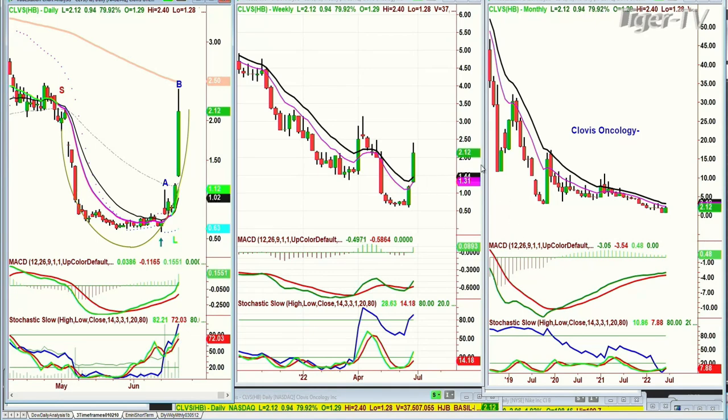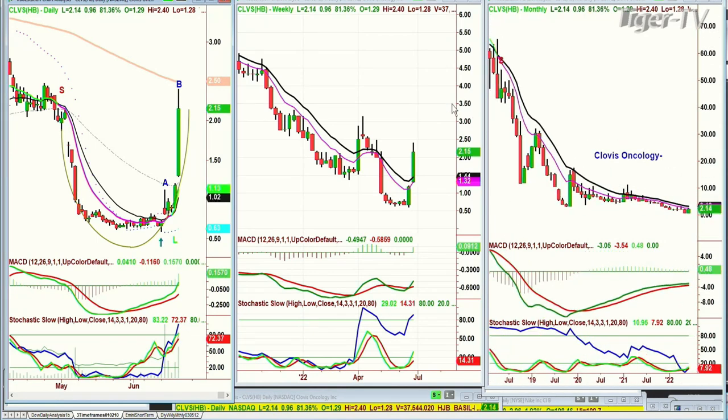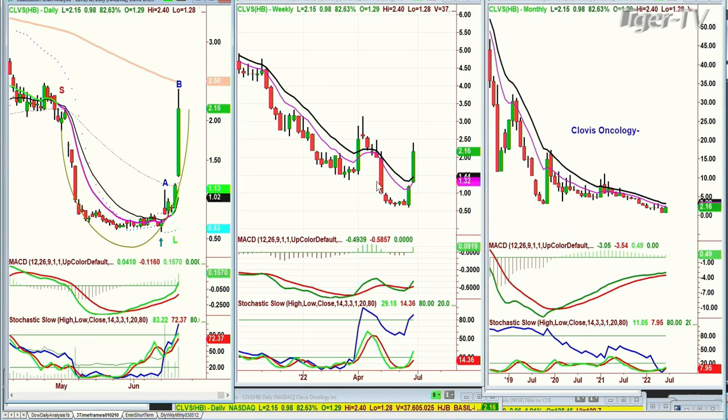I'm in the stock Clovis, which you've probably talked about in the past, and it can do some pretty crazy things. And I did buy into it. I'm not sure if you have the right symbol. It's CLVS. CLVS is Clovis Oncology? Yes, Clovis Oncology. It's at 2.16 right now. It's only up 98 cents. Up 82%. Wow.